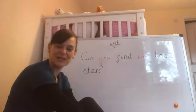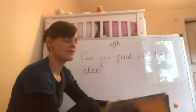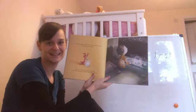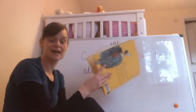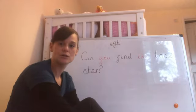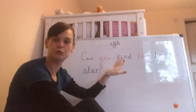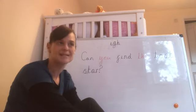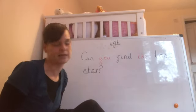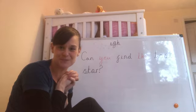So, your English task today is, can you write what message the little boy has spotted in the dark, dark sky? And have a go at writing it down. And remember, we are more interested in you using the correct sounds than we are in these words being spelled correctly. So use your sounds to help you. If you know how to write them correctly, brilliant. We would love to see them written correctly. But we need to make sure we are using our sounds to write our words.